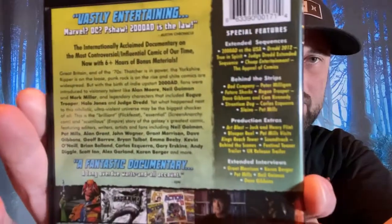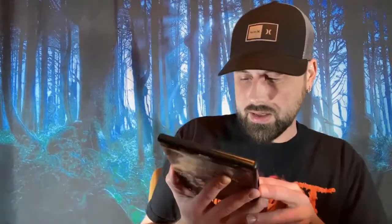Behind the Strips, Bad Company with Peter Milligan, Future Shocks, Rogue Trooper, Dave Gibbons and Cam Kennedy, Strontium Dog, Carlos Ezquerra, Slaine, Pat Mills, production extras including Art Blast, Jack and Henry Flint, blooper reel, Pat Mills visits King's Reach Tower, soundtrack, behind the scenes, festival teaser trailer, UK release trailer, extended interviews with Grant Morrison, Karen Berger, Pat Mills, Neil Gaiman, and Dave Gibbons. Tons and tons of features on here.